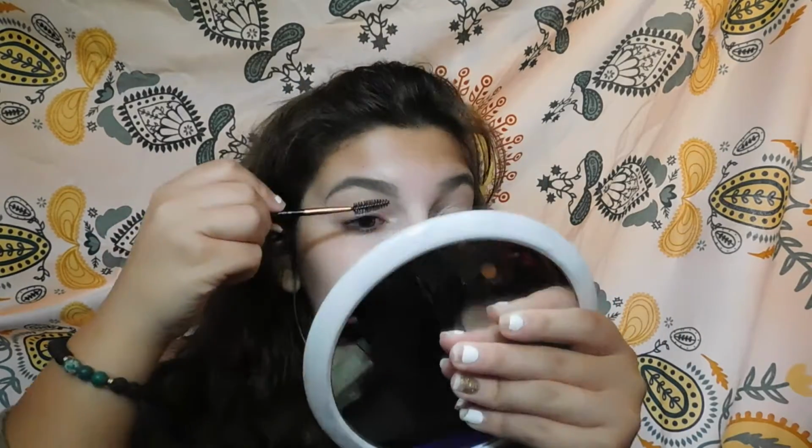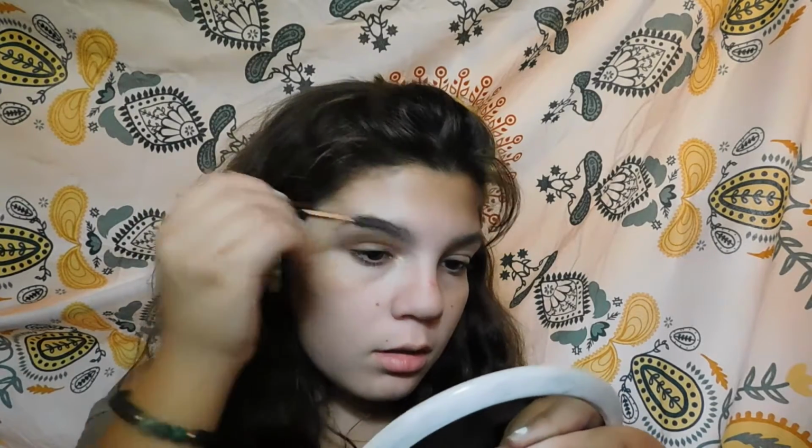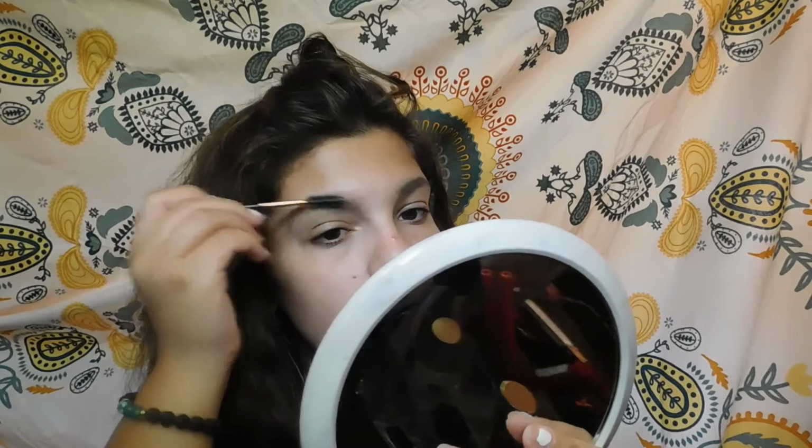Now that my eyebrows literally look like block eyebrows, I'm going to take a spoolie and we're just going to make that super natural by combing up the brows and just kind of bring all that in. I kind of like just pushing my brows up like that.